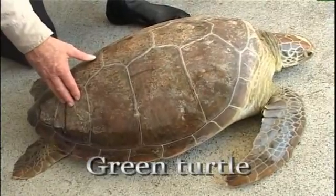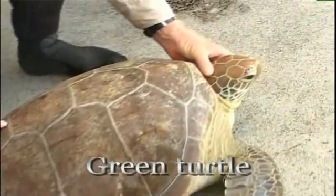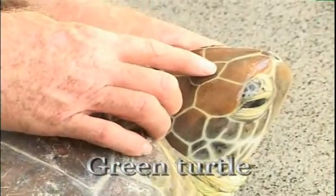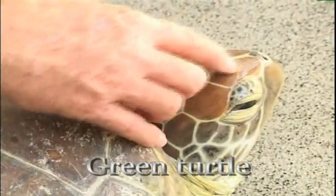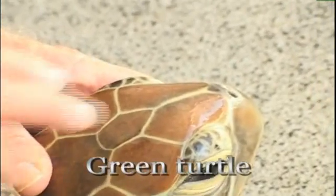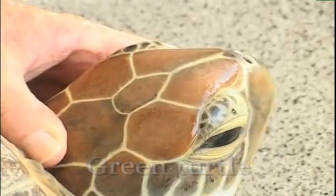And we must also then look at the scales at the front of the head and between the eyes, and in front of this small scale here, we only have 2 scales. And that combination of 4 costal scales and 2 prefrontal scales identifies this as a green turtle.